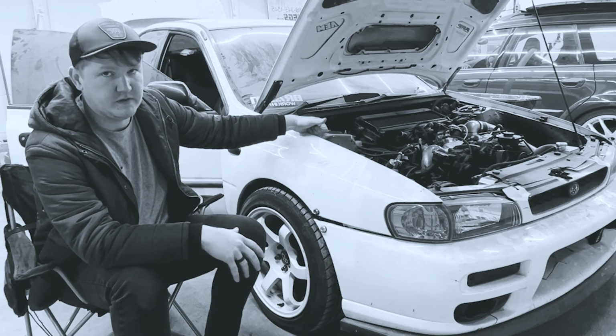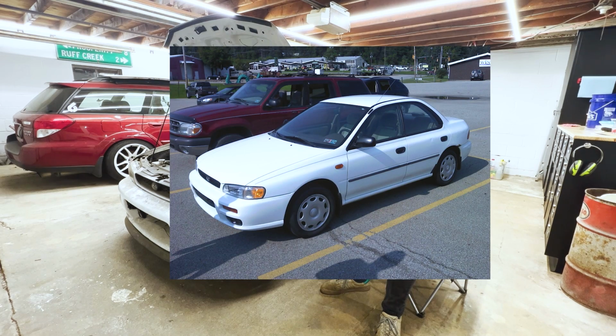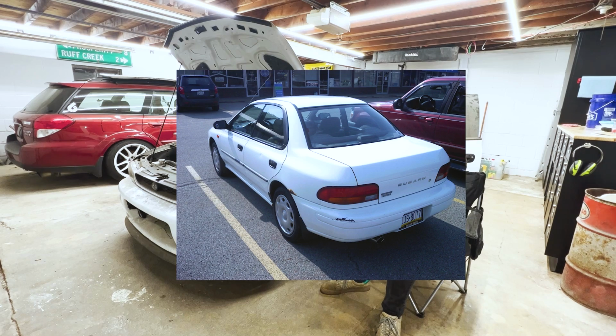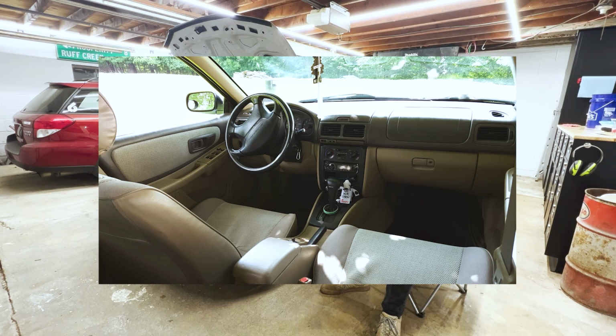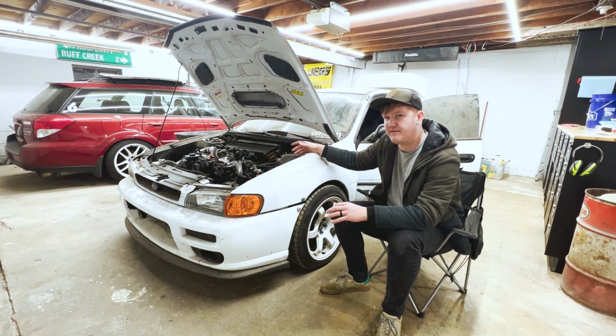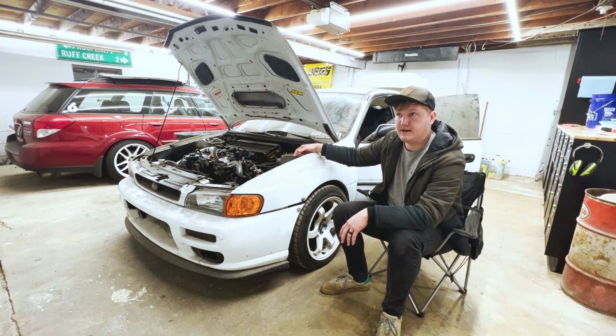L meaning loser. Base model, not the 2.5 RS that it kind of looks like now. 2.2 naturally aspirated motor, 4-speed automatic. I think it had 15-inch hubcaps on it, steel wheels, brown on tan interior, but it was very clean, very well cared for. I think it had 50-something thousand miles when I bought it 10 years ago, which was relatively low mileage at the time, being that it was the summer of 2013 that I bought it.